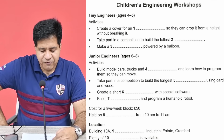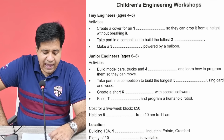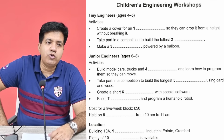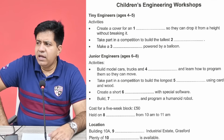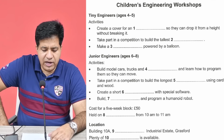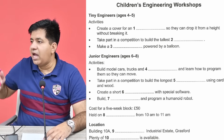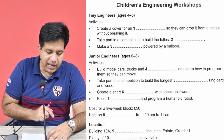Cost for a 5-week block, £50. Cost is already written. Held on. Now, held on means the answer is going to be a day or it can be a date. Held on 1st July, held on Sunday, Monday, from 10 a.m. to 11 p.m. Time is already given, so it's bound to be a day. Held on. Okay, let's see.